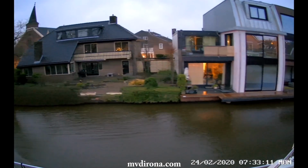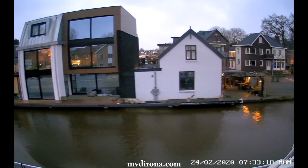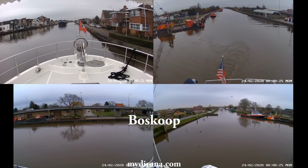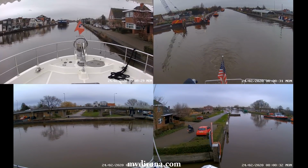Occasionally, a full-size reflection of Dirona was visible when we passed a building with an all-glass face. We fortunately didn't encounter any opposing traffic in the narrowest sections, but a little to the south, at Boskoop, we moved over to allow an oncoming commercial barge to pass.